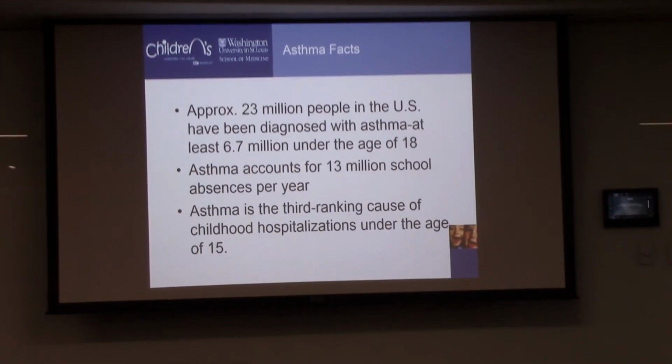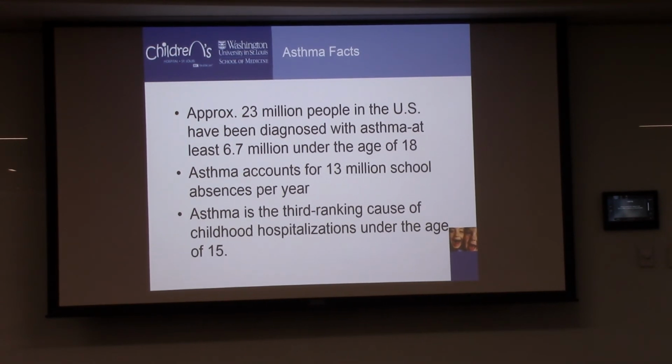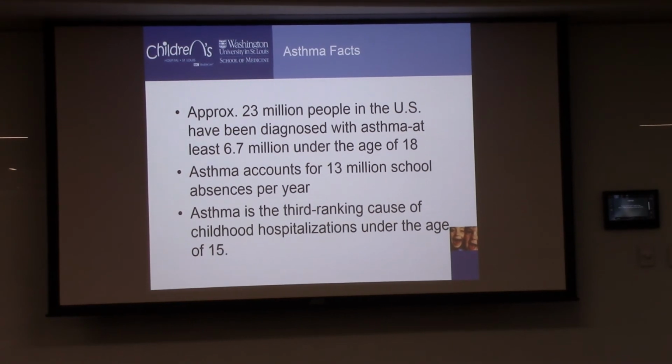Kids are very accident prone, so trauma's up there as number one, but asthma is an issue, a very fixable issue.